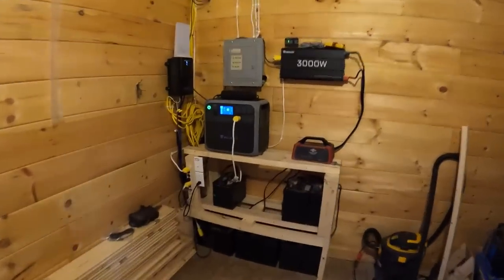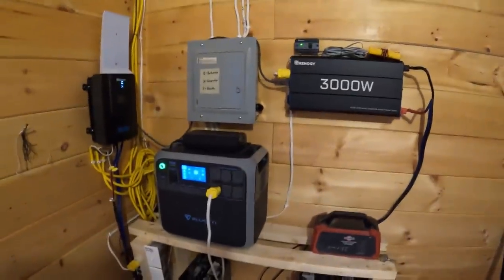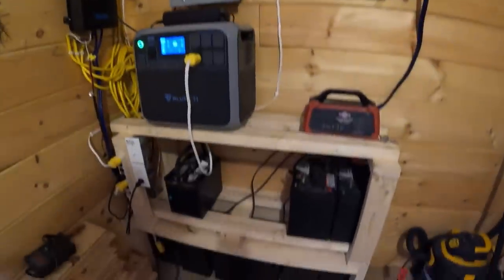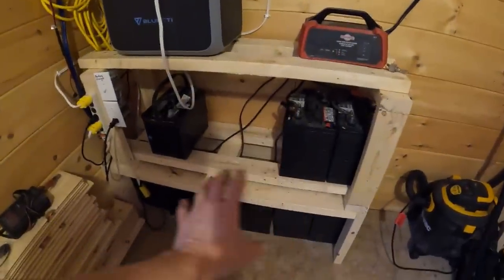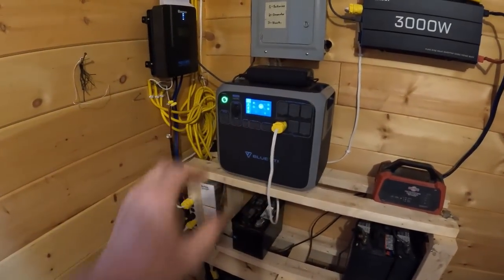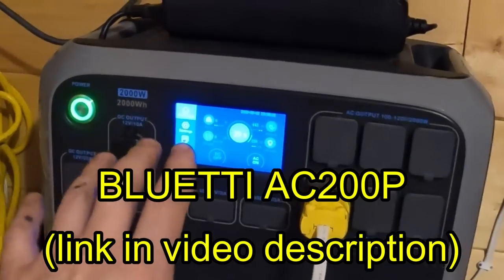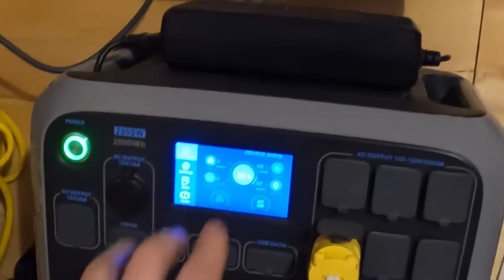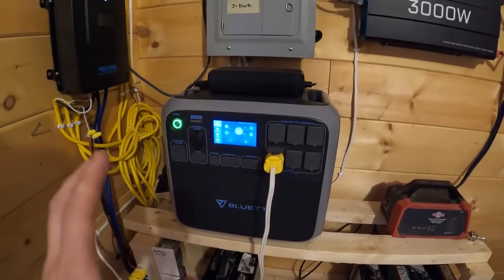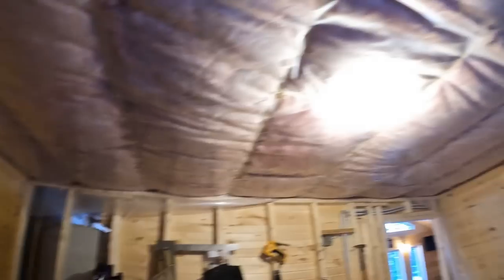So I have my battery center all cleaned up. And this has been working extremely well. I'm really pleased at the way that this turned out. I have my 6-volt battery system down here. The Blue Eddy just takes the show. This is my main power source for the cabin. And of course, as I mentioned, I run the microwave, you can run your coffee makers, clothes dryer, that kind of stuff, all off this. And it doesn't even make the lights blink.